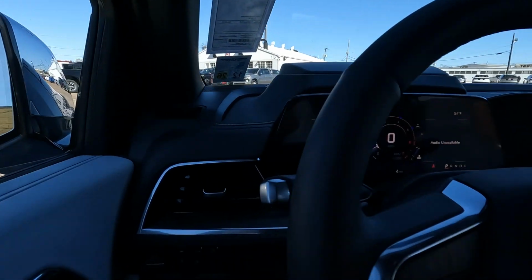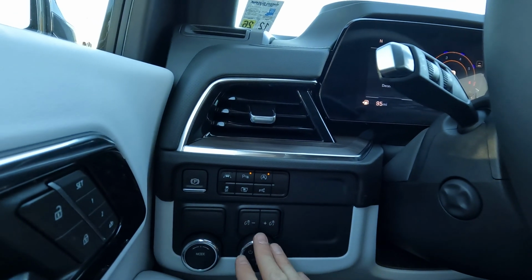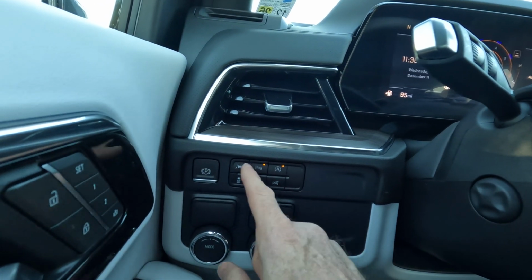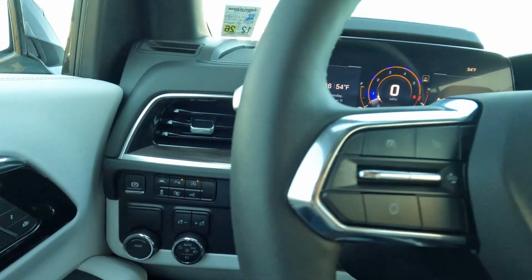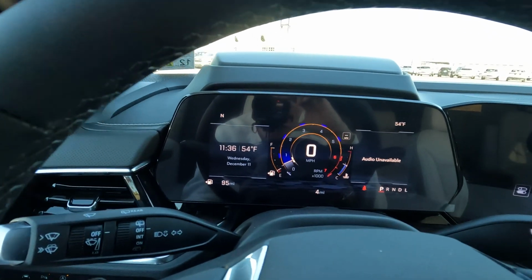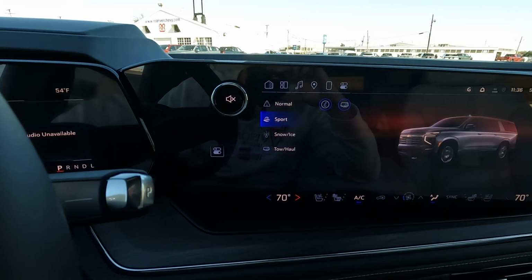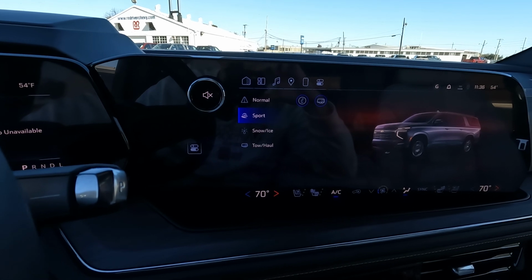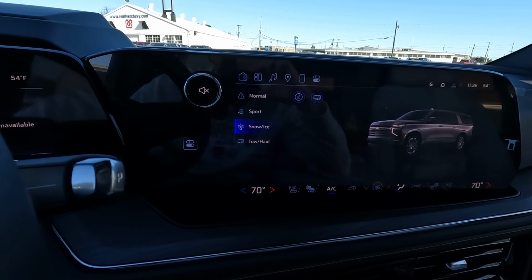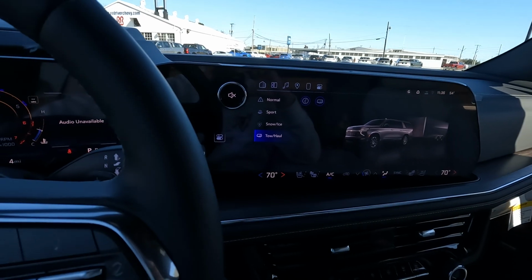Now, something that's changed over here will be the design of where you change your driving modes, control your lights, and you no longer control the head-up display in this area. That's actually done in the infotainment screen. And speaking of driving modes, why don't we go through exactly what those driving modes are? We're going to have normal as our default mode. We're going to have sport, snow and ice, and you'll also have your tow haul mode. So if you're curious about that, there you go.